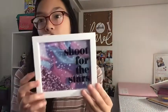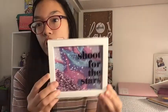Another way, if you can't have cork boards, is using picture frames and pictures of family, friends, pets, anything really that makes you smile. It could be a picture of a flower if you like flowers, or a soccer ball if you like soccer. For me, I have pictures of my friends and family and quotes. This is an example of one that I have. It says shoot for the stars, and it's pink and galaxy-like with sparkles inside.